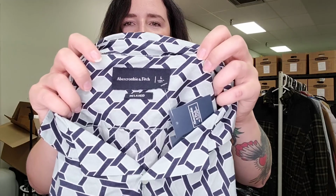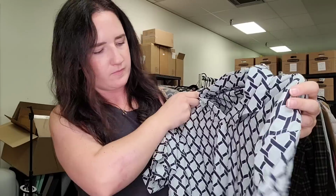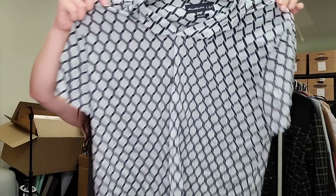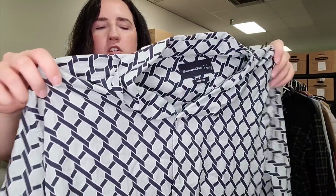This is a men's Abercrombie & Fitch relaxed fit men's size large shirt. This is new tags. Make sure it's actually men's here. Yes, it is. The buttons align to men's. It is a geometric button-down shirt. I'm probably going to list this one for $28.